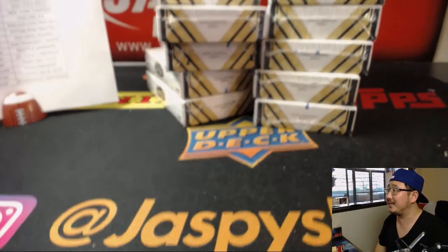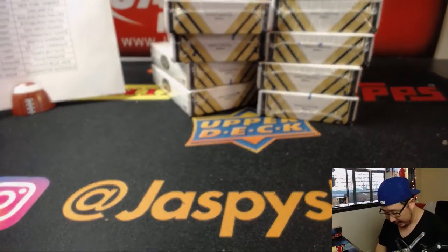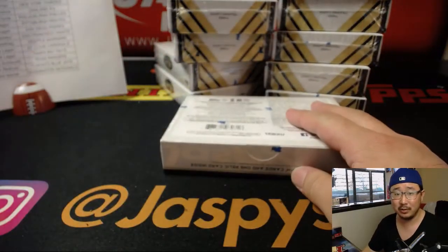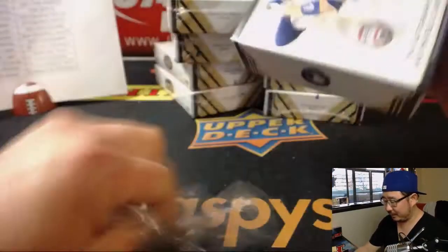So then we've got six on the left side, six on the right side. That makes another 12 boxes of Tier 1. We have been pulling some really nice stuff though. Check out Jaspys Hobby and see some of the bat barrels that I pulled. Two of them. I pulled a third one in the previous break, but it was a redemption. So we didn't get to see it live, but we've been pulling some nice stuff out of here.